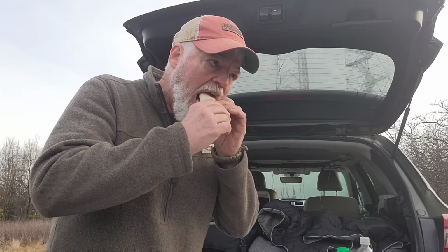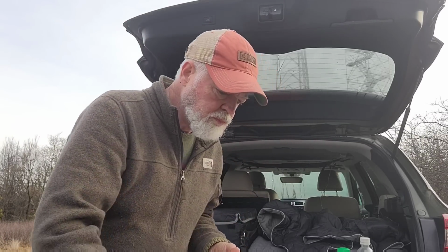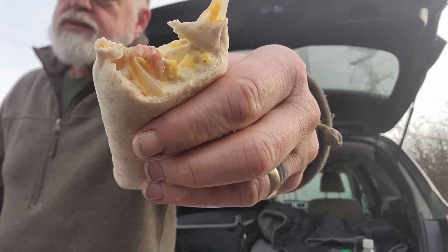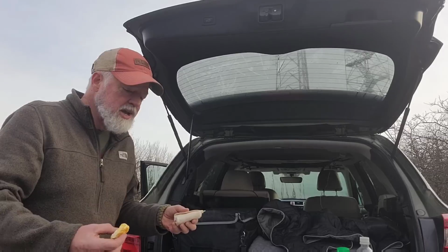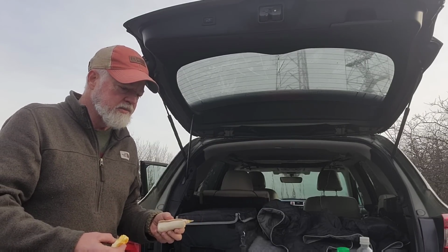So this is the breakfast wrap, the 2.0 breakfast wrap. Bailey's licking her lips. Mmm. That is good. Got that steak, steak, onions, and cheese. Ah, man, that's good.